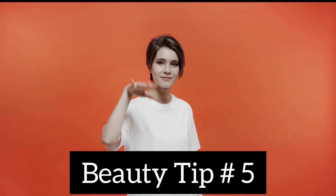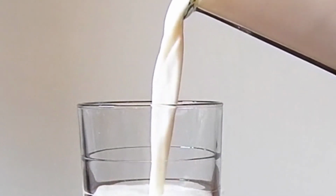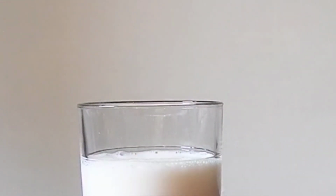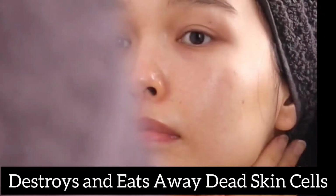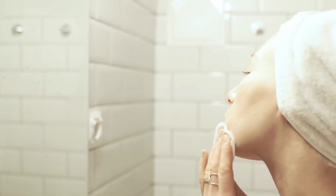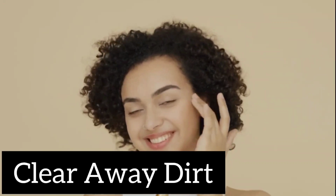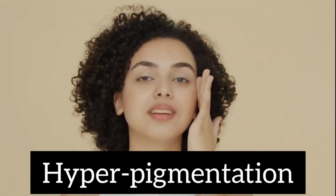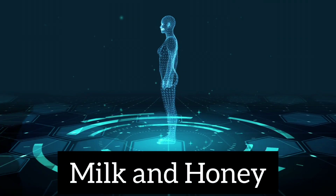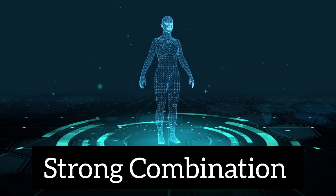Beauty tip number 5. Korean glass skin. The lactic acid in milk is identified as an alpha hydroxy acid. This type of acid destroys and eats away dead skin cells. Honey is known to moisturize and hydrate the skin and is an excellent pore cleanser and exfoliator. It can clear away dirt, lighten scars, hyperpigmentation, and acne, and relieve sunburns. Both milk and honey contain antimicrobial properties. Together, they form a strong combination and an effective cleanser for the skin.